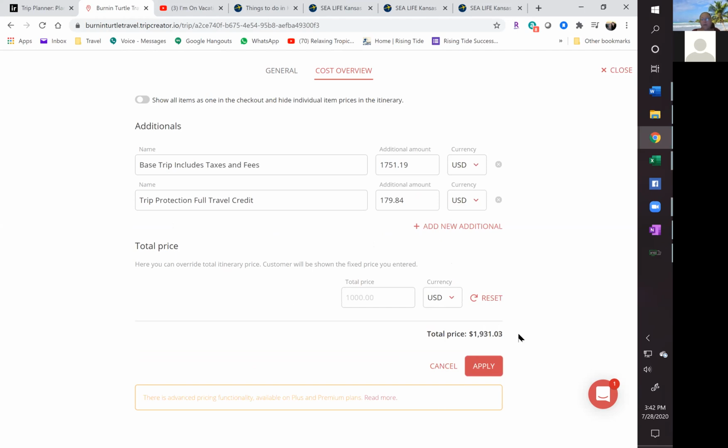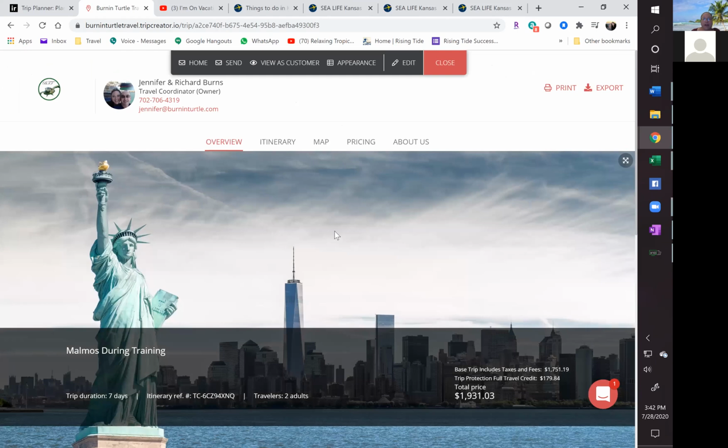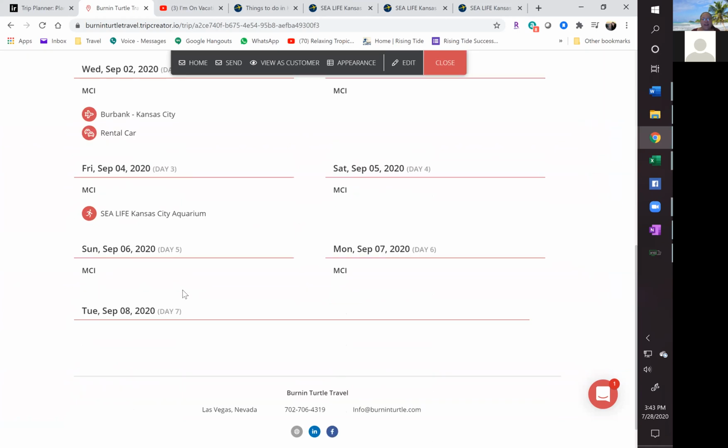So right now at this point, their whole trip's in, and I went a little bit higher. I think this was much lower. So it was 1931.03, and then I click apply. Right, so now that's there, and if I close this, now here's their total trip price. Right, so now if I want to, what I can do is just click preview, and it's going to give them an overview. Look, it has little pictures, right? And then it tells them on the 2nd, they're going from Burbank to Kansas with a rental car. They're going to the Sea Life on the 4th, and then they're returning.